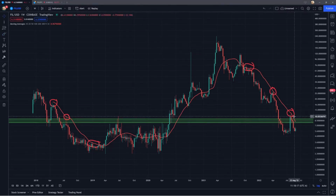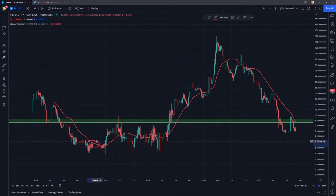So another thing to watch out for is going to be this horizontal level. I have this marked in green and it's ranging from around $8 to $9. So let me just remove all these previous drawings, and I really just want to talk about this level as being a very historic and important area of support and resistance. So if we go all the way back here to 2018, you can see in April, this was the level that we had a pretty strong bounce off of.